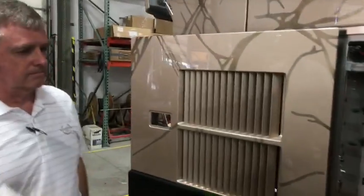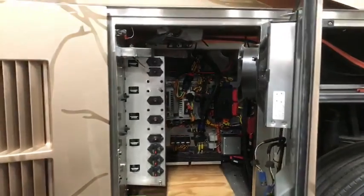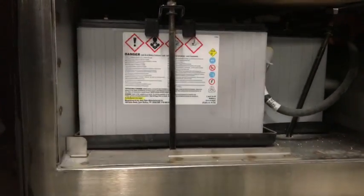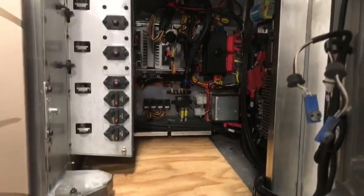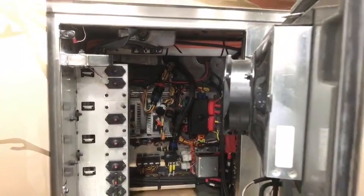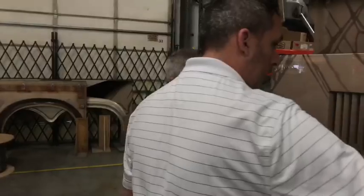What do you call this bay? It's not really a bay. Well, it's for the chassis. The main thing in here for me is the chassis batteries are in there, on the bottom. On these new coaches, they're glass mat batteries. These are special batteries, and the charging system for the coach is geared specifically for these batteries. You can't just replace them with any lead acid battery. That's for the new coaches, the new Volvo chassis. You've just got chassis electronics in here, but the main thing is the chassis batteries. So you could call that the chassis battery compartment.